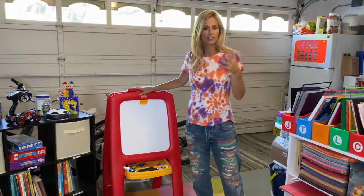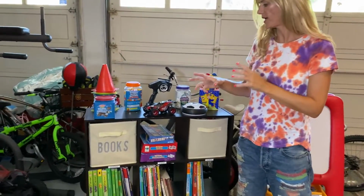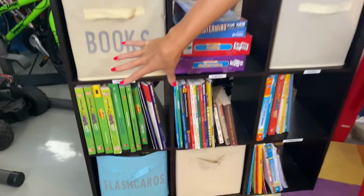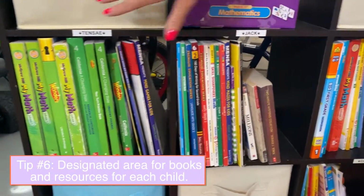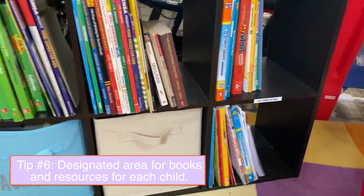So here, just another place to do some teaching or some art for the kids. And then over here is another area that I have where their books and materials are organized by child, so that it's very easy for them to see all of their things are in one spot, all their books.